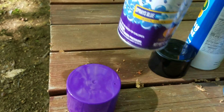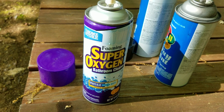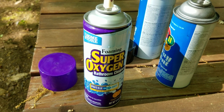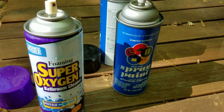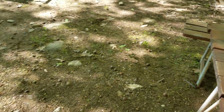This stuff from the Dollar Tree is for the bathroom and I use it for absolutely everything. It's amazing. The cleaning power on that is amazing. I don't even really love it for my bathroom. I don't think it cleans as well as it does for everything else. Super weird. And then I just have some leftover spray paint that I'm going to try and touch those up with. But yeah, guys, this is awesome.